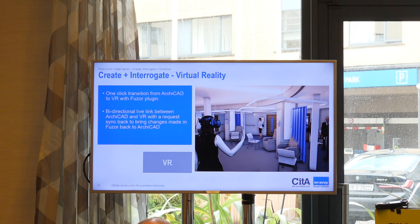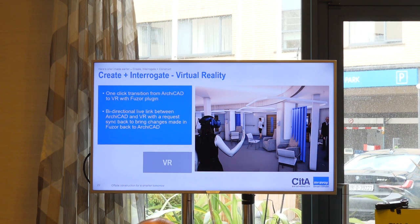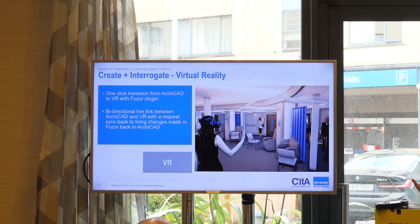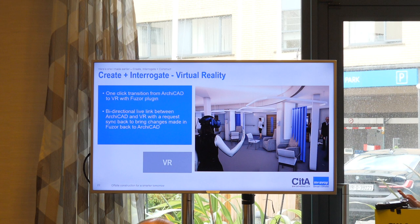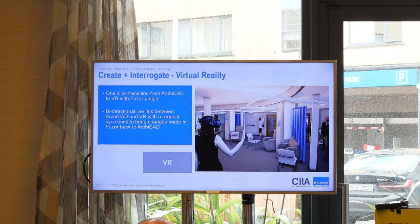And then when I'm in ARCHICAD and Fusor, if I make any changes within Fusor, I can request a sync back to ARCHICAD and it'll update my model and vice versa. So you get that dynamic link back and forth. So when we have the client, so this is an internal from our Northumbria hospital, when I have the client in VR, if they request a change, I can make that change straight away while they have the headset on. If they approve it there and then, I save it and sync it back to the ARCHICAD model. So I don't need to go back to my design team and say, update this model and duplicate our process. So that's been really beneficial.